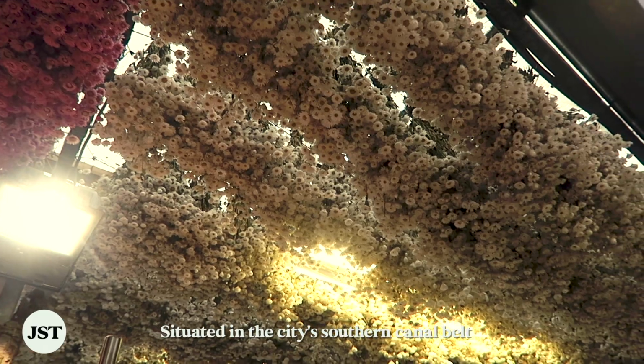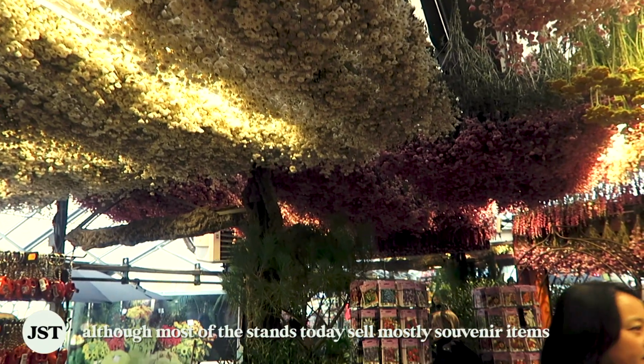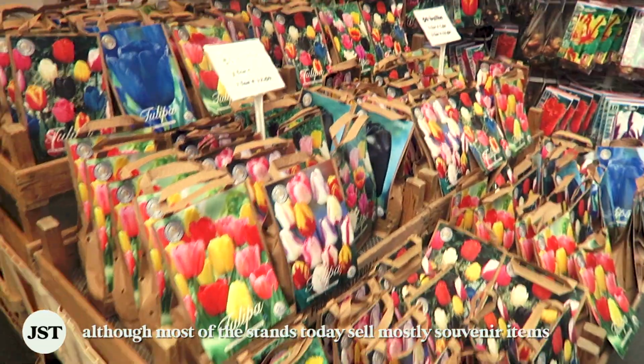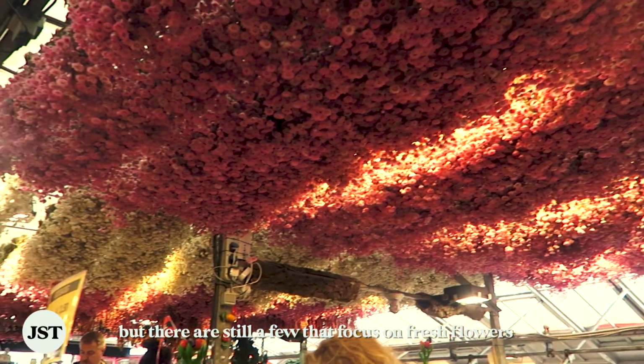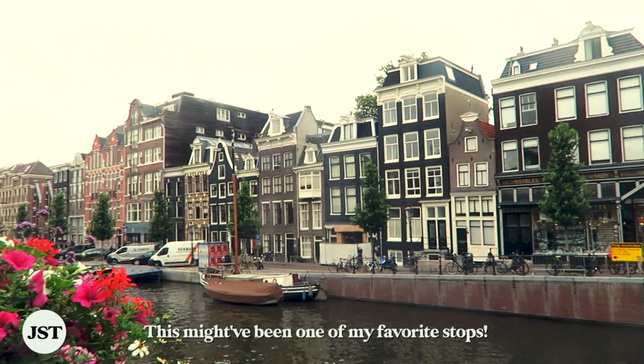Situated in the city's southern canal belt, the market has been in existence since 1862. Although most of the stands today sell mostly souvenir items, there are still a few that focus on fresh flowers. This might have been one of my favorite stops.